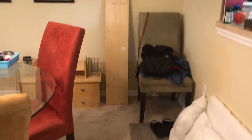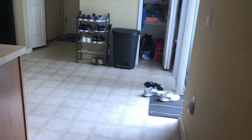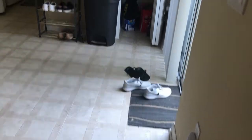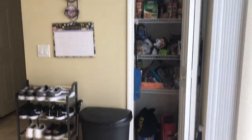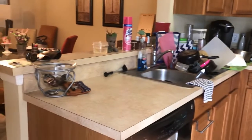Come over here, we have some cushions that need to be put away. It's currently raining outside, so I didn't want to keep them out. And then we have the kitchen. So we have some shoes that need to be put away. We have a really unorganized pantry, and we have a bunch of clean dishes that I need to put away as well.